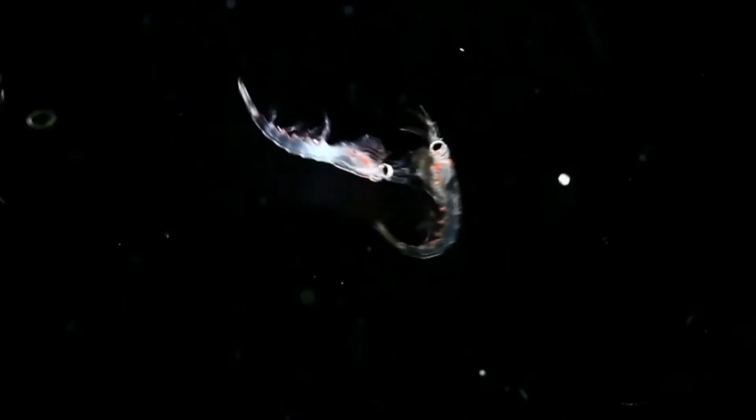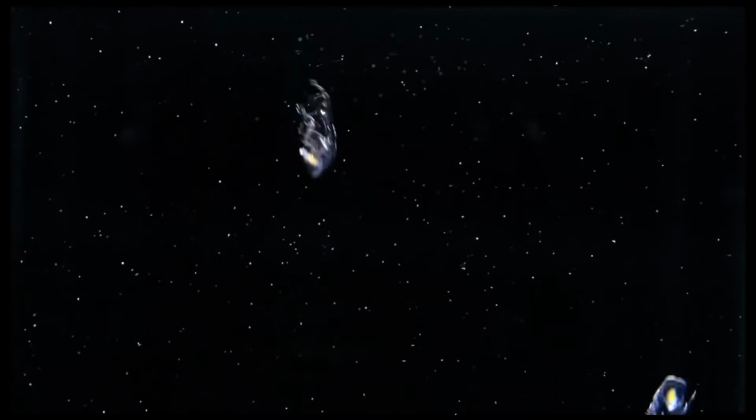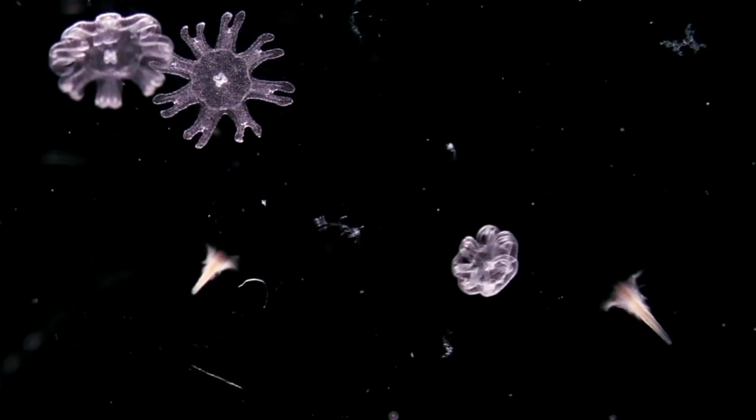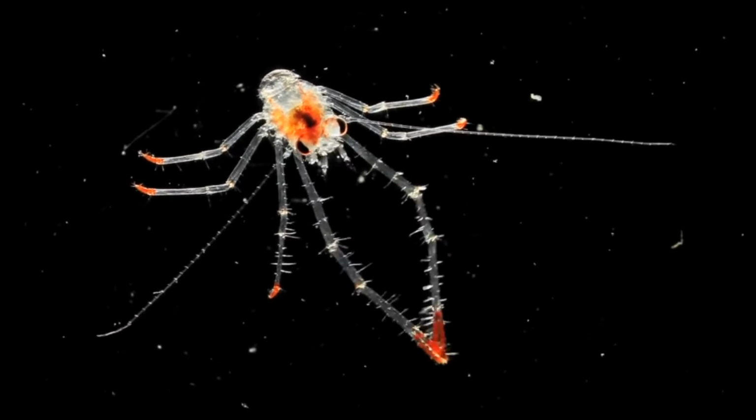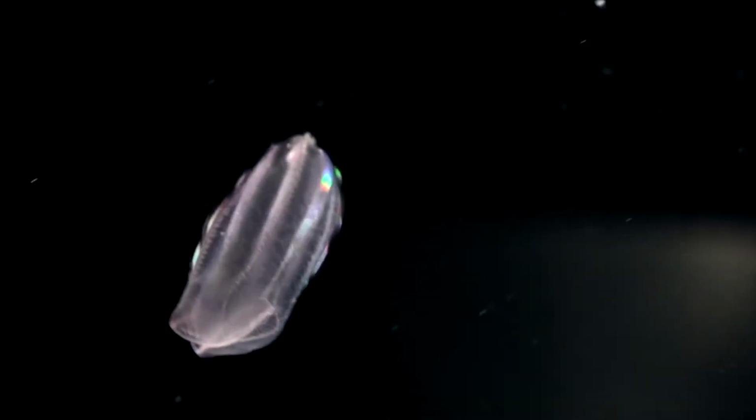The Gulf of Mexico contains a deep ocean galaxy of tiny animals. Creatures like bacteria, algae, and jellyfish. It's a dazzling display of nature that exists in nearly every ocean of the world.